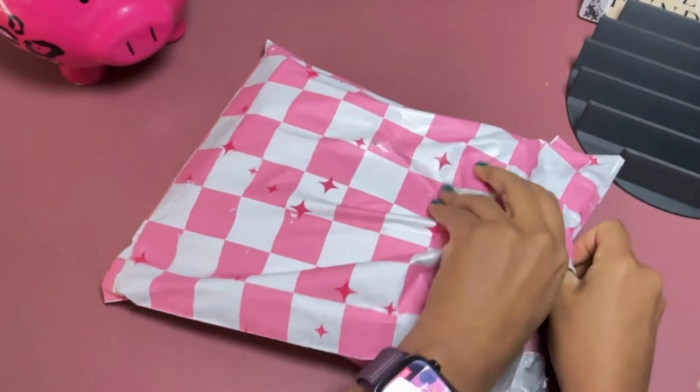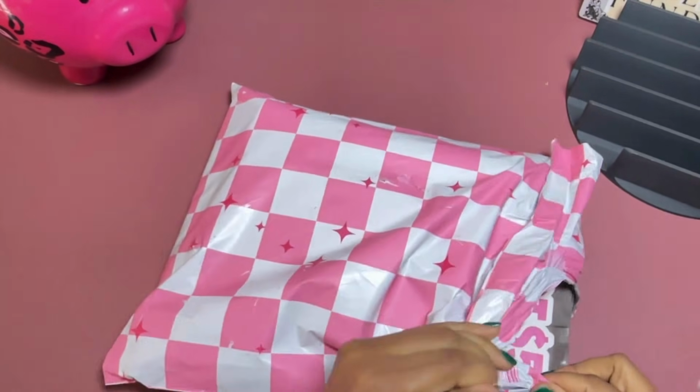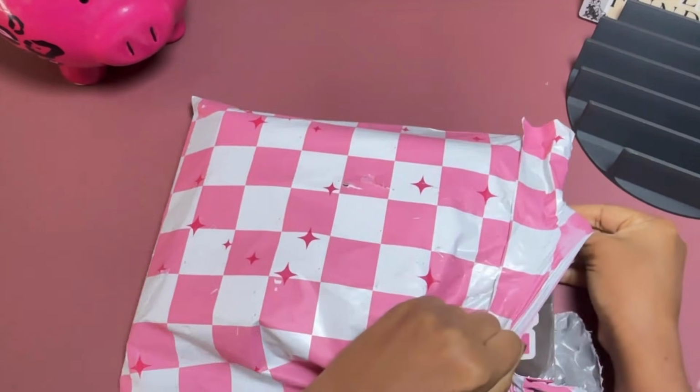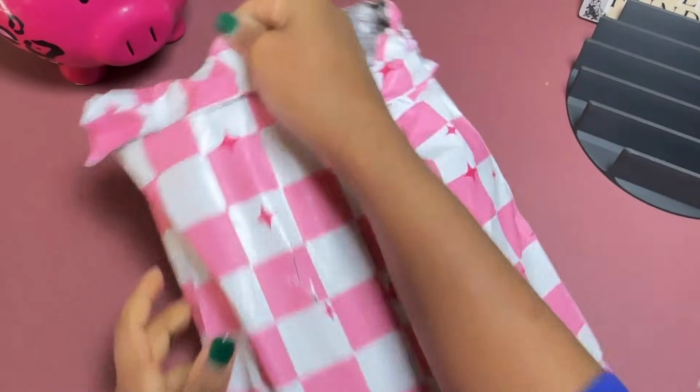This was, one of them was a pre-order. I cannot get this open. Oh my goodness. And the other I bought just, again, to not pay for shipping for one thing. Hold on.